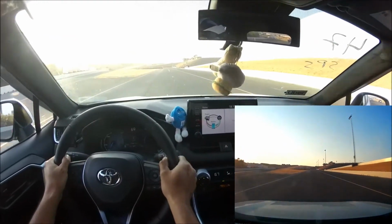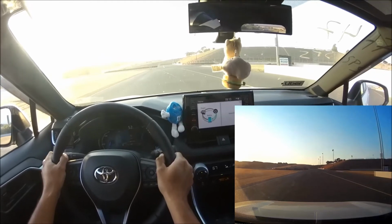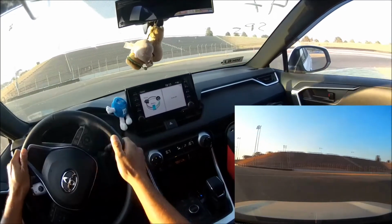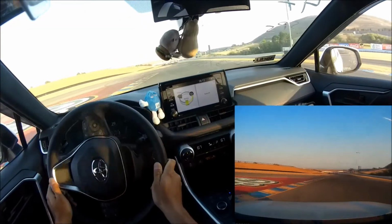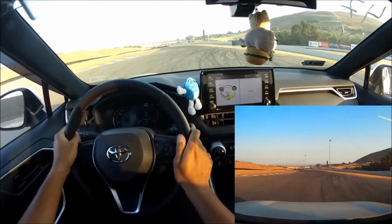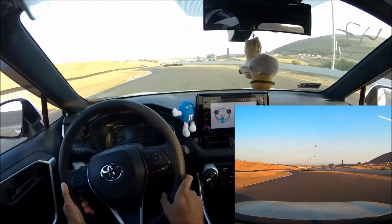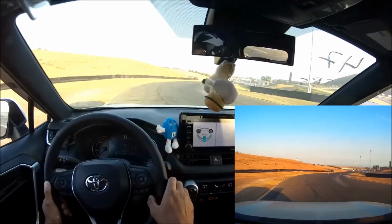I was just watching the truck the whole time. Don't roll it, Merlin. That's pretty good, guys, okay? That truck is fast, man. Holy moly. Wonder how much horsepower that's putting out.